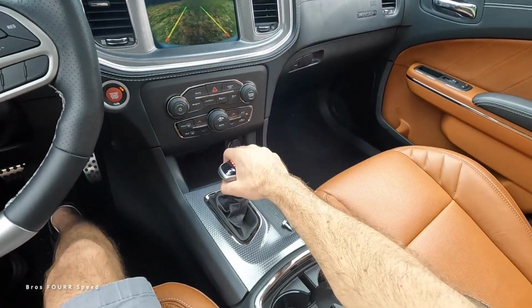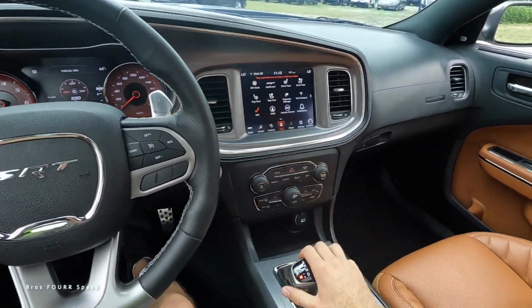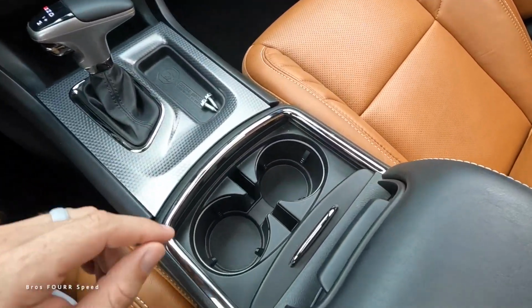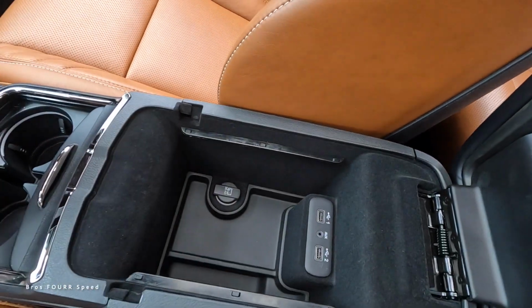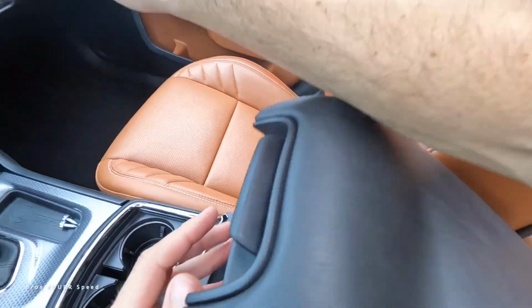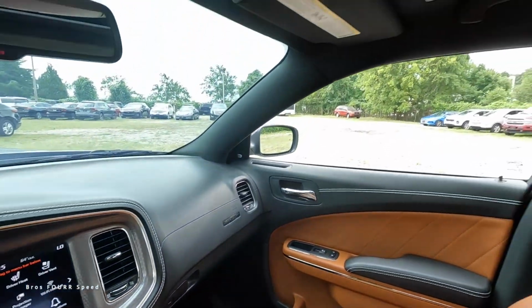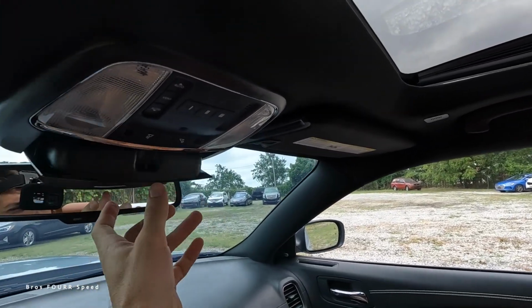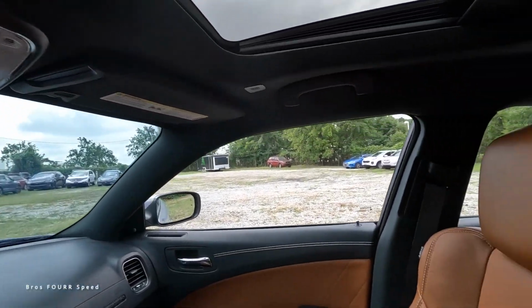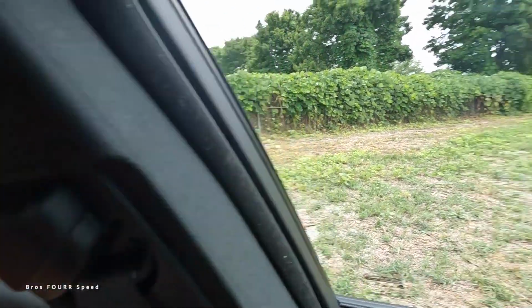Graphics are really nice. You have the manual setting too, and then of course that allows you to use the paddles as needed. You have 2 cup holders and a little bit of storage, and then a lot more in the center armrest with more auxiliaries, and then plenty of room in the glove box with that split level design. We have the sunroof that is manual adjusting, sunglass holder up top with the sunroof controls, and then a good bit of visibility in both directions.